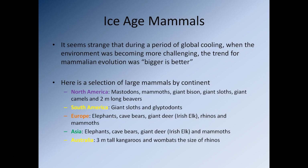So, okay, now let's think about the Ice Age. It seems strange that during a period of global cooling, when the environment was becoming more challenging, the trend for mammalian evolution was actually bigger is better. Below we have a selection of large mammals by continent. In North America we had mastodons, mammoths, giant bison, giant sloths, giant camels, and 2-meter long beavers.